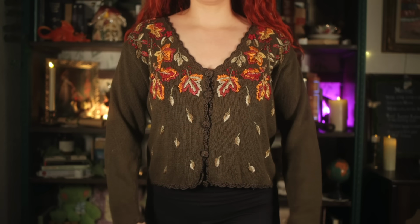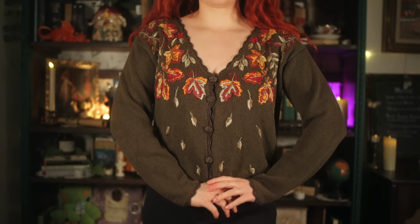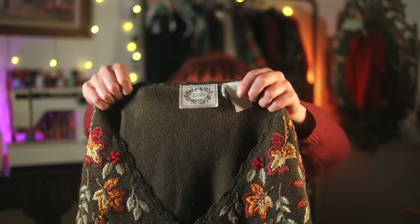Speaking of leaves, we have yet another leaf sweater. This is an embroidered olive green little number. I got this at, I believe it was the antique fair in Sacramento, at one of the vintage vendors, and the brand is Erica. Never heard of it. The tag is cute though.